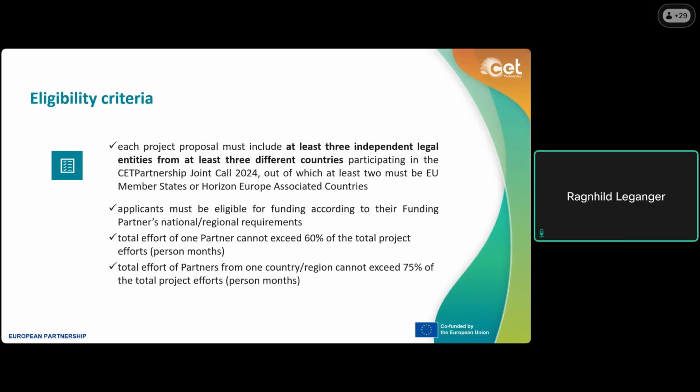So eligibility criteria. We operate with the general eligibility criteria, which goes as follows. Each project proposal must include at least 3 independent legal entities from at least 3 different countries, of which 2 of those must be members of the EU or Horizon Europe associated countries. It's also, the most important thing probably, that you are applicable at your funding agencies. So you need to check their national annexes, which you can also find on our website and in the call text, to see if you fulfill their national and regional requirements. Now, it's also important that the total efforts of one partner cannot exceed 60% of the total project efforts, and this is also measured in person months.